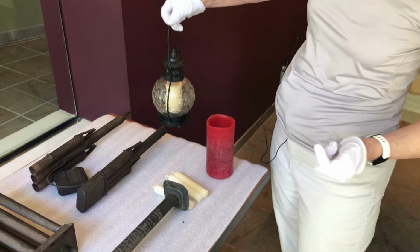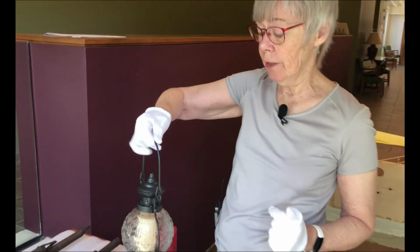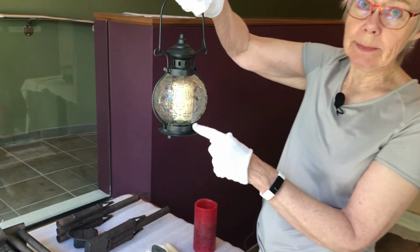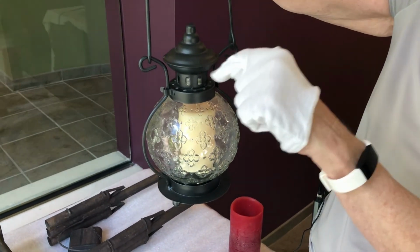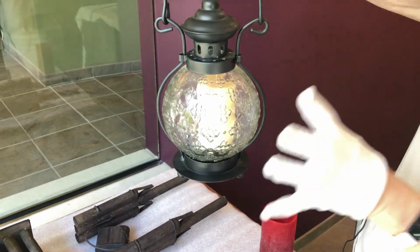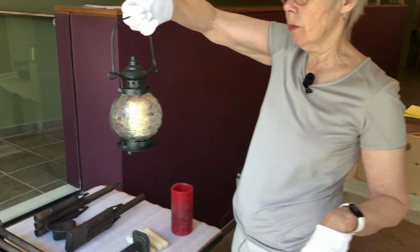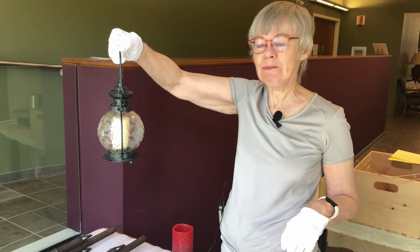If you were living here on the Grand Prairie and you were a settler here, you might need to take a light outside to check on your animals. And so they would use lanterns. They'd put a candle inside, and the holes up here allow air to get in so the candle can burn. And this lantern would also help if you went outside and it was windy, the candle wouldn't be blowing around and blowing out. So this was a very handy thing to use also.